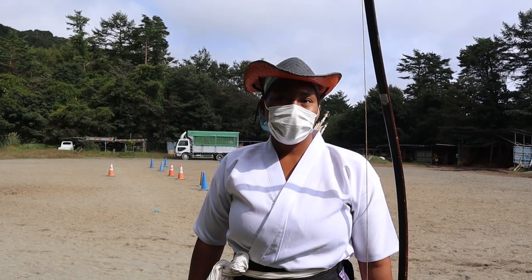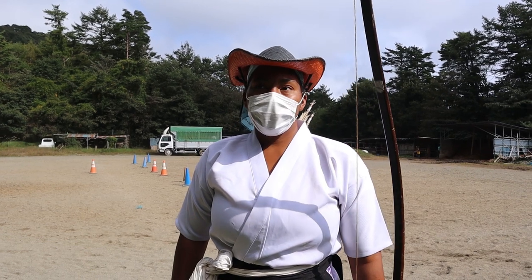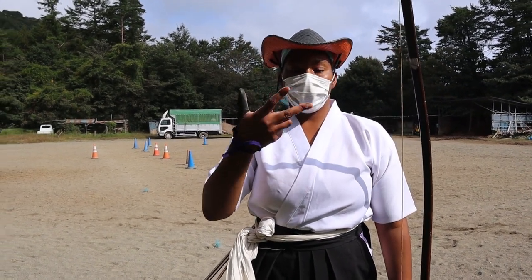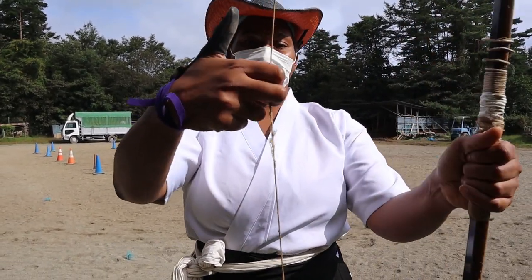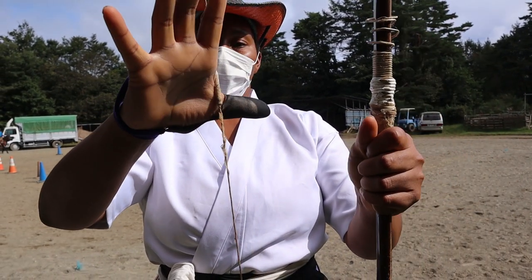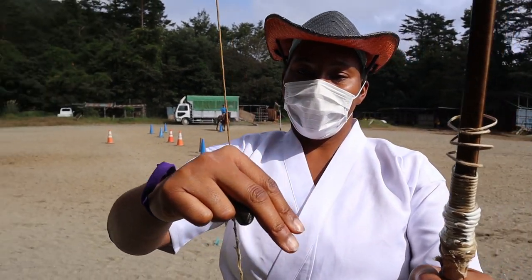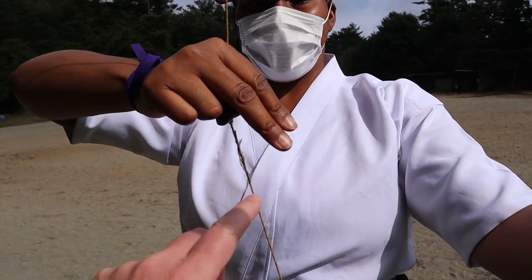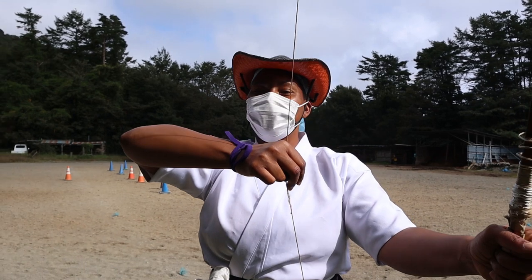What are the differences between drawing a Western string versus a Japanese string? For Western archery, you're usually using these fingers here to pull. For Japanese archery, you take your whole thumb, go over the string and pull back. So you're gripping with your thumb. Yeah, you're gripping with your thumb, and that's it.